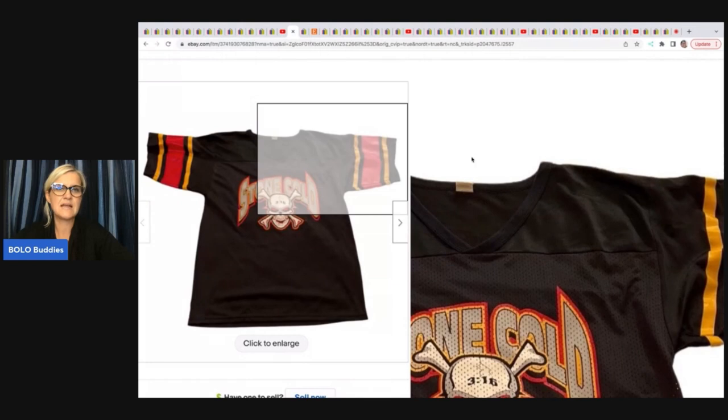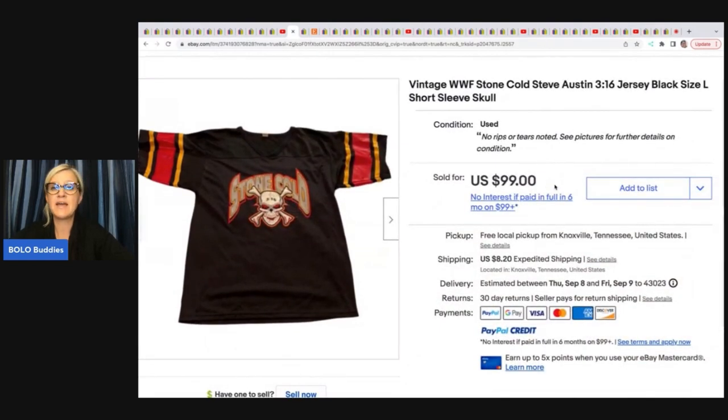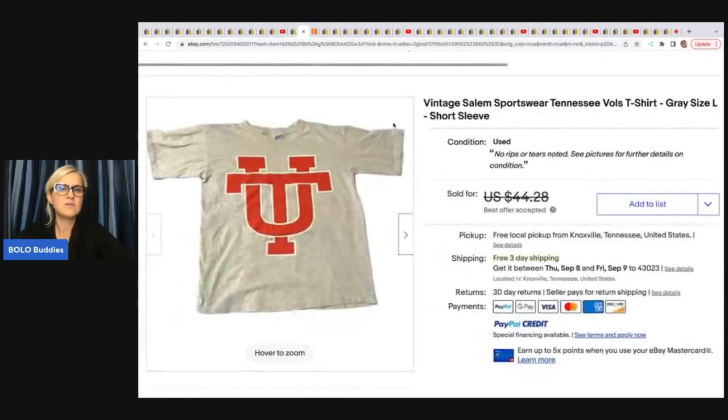Okay, what did he sell? He sold this vintage WWF Stone Cold Steve Austin jersey. He got this at a thrift store for $2.48 and sold it for a best offer of $79.20.